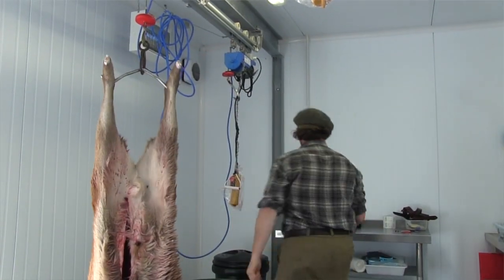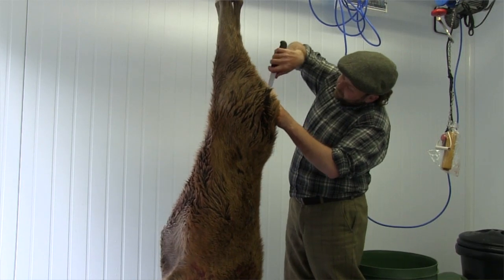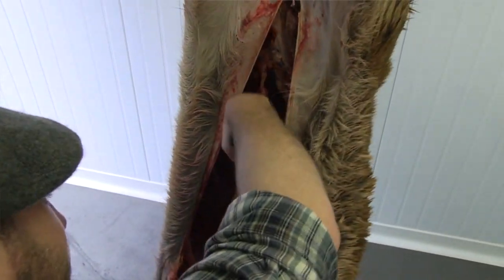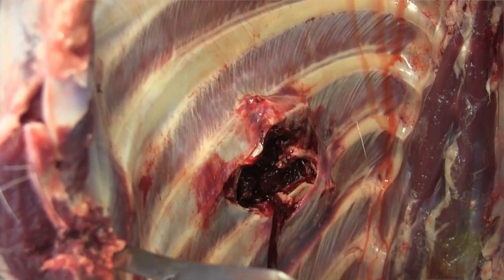You know, I like to keep a good age class between the stags and the hinds. It's just a nice even group. It seems to benefit them really well doing it like that.